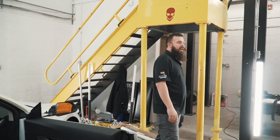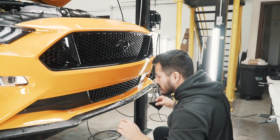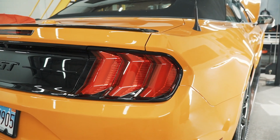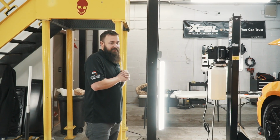Ford Mustang. This one's getting a partial front end paint protection film, and then it's gonna get some polishing. And we're putting BC-08 ceramic coating on this one. Beautiful color, dark orange, kind of like a burnt orange. I like it.